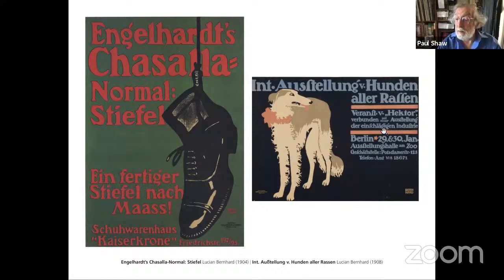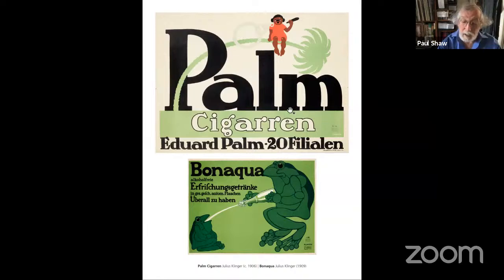And here it is in 1908, much more in the rugged style. Here it's an open loop, not a closed loop. So Bernhard could not have influenced Klinger, because Klinger had it as early as 1906.